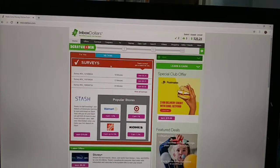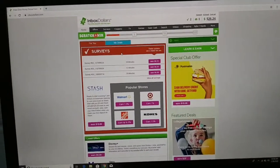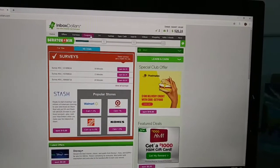If you want, you can use it on gift cards, but I don't. I just like to get the check. So let's just go right into the coupons here.